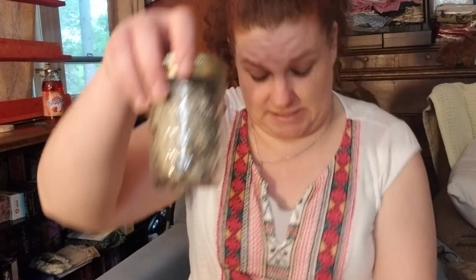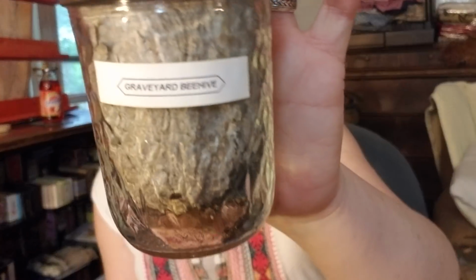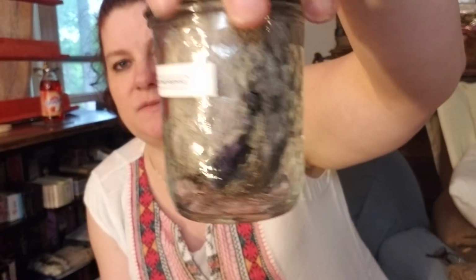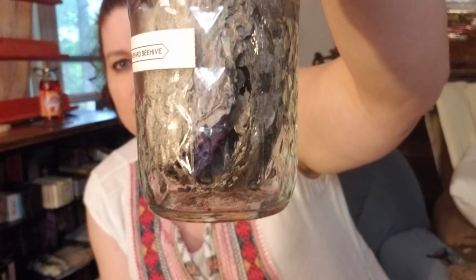Where's my other one? There's a different one. This one is specifically hornets, wasps. And it happened to be in a graveyard that I collected it. So this I save specifically, again, for hexes, binding spells, protection, something that I want some deep-seated protection around myself. I can use a little bit of that.